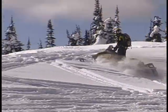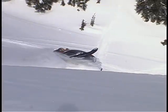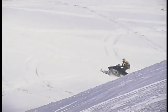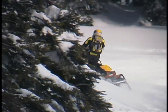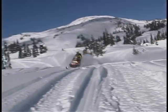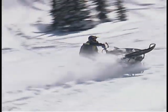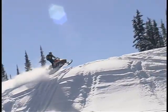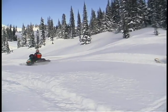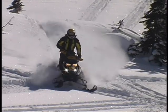Today we're riding on Boulder Mountain, which is one of the more popular areas. Other areas we ride here are Frisbee Ridge, Mount Hall, and Mount Courchet. So there are many neat areas in the Revelstoke region. We get a lot of visitors from Western Canada, Alberta, Saskatchewan, staying at the lodge, and from Washington State, Oregon, Montana, and a lot of people from Europe.